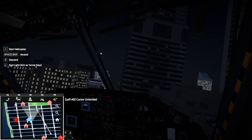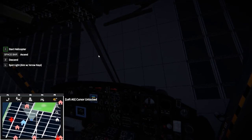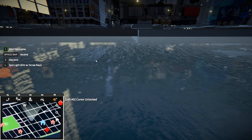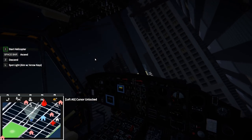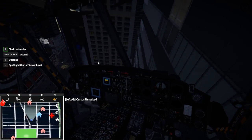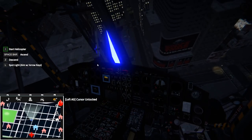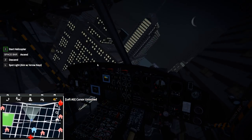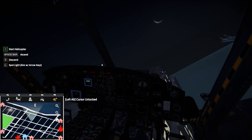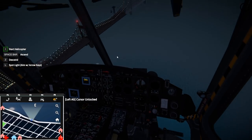I feel like I can't fly in first person for some reason. Like, we're all over the place right now. That's kind of weird. We didn't have that problem in third person. I can't even switch back to third person either. What is going on here? What is going on? Finally. Alright, so we got out. First person is really cool, but it's kind of hard to control.